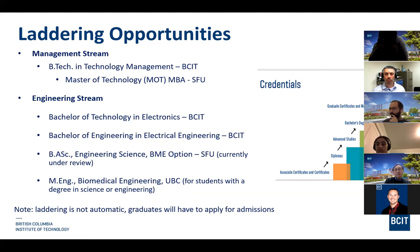And also there are different pathways. The Bachelor of Engineering in Electrical Engineering at Simon Fraser University, or the Biomedical Engineering option in the engineering sciences, are possible pathways. As well, some students may already have a degree before they enter BCIT in our program. We have a number of grads that actually got into the Master of Engineering program at UBC. So we try to tell students, if you are interested in biomedical engineering, you can come to BCIT first and then get a diploma.